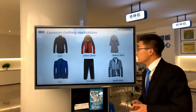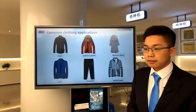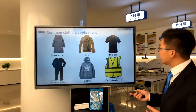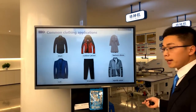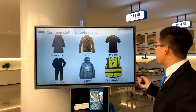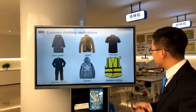So let's see some common clothing applications. First, for shirts, it can use this template machine, as well as outdoor jackets, fashion dresses, suits, trousers, and sportswear. Second, down jackets, polo shirts, semi-thin uniforms and sweaters, sanitation clothing.